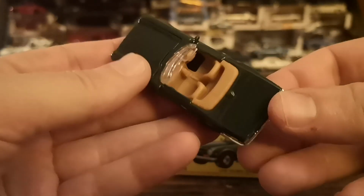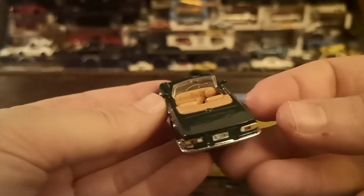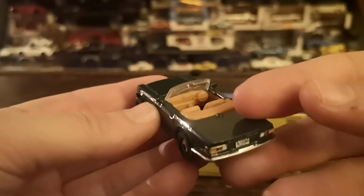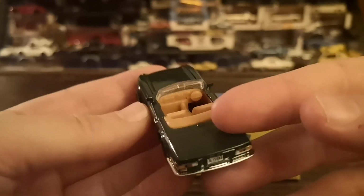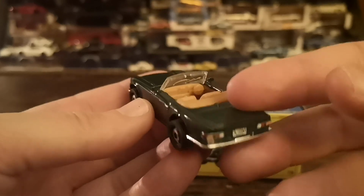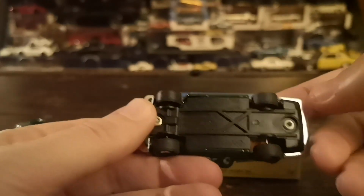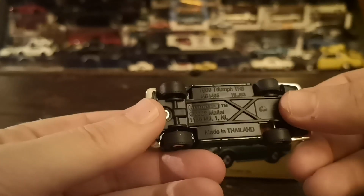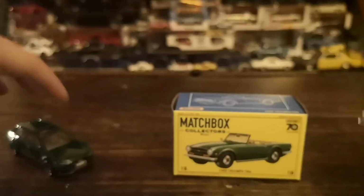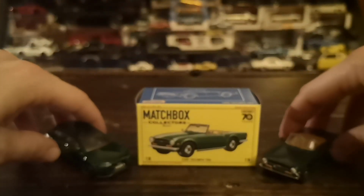Slight, tiny little paint defect there, but it's not really visible unless you're right in it. And I love the fact it's right-hand drive. Definitely not the best steering wheel I've seen, but you actually get that black portion underneath. You actually have the pedal details, so that's pretty cool. Yeah, rubber tires. So there you go. Very nice, very nice. So that'll be a nice little backdrop right there.